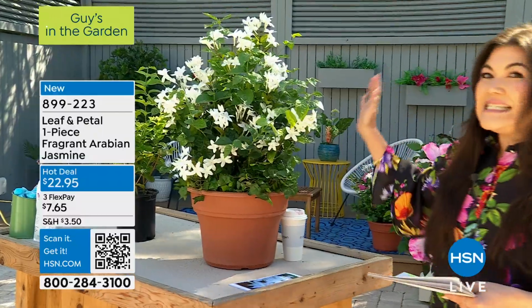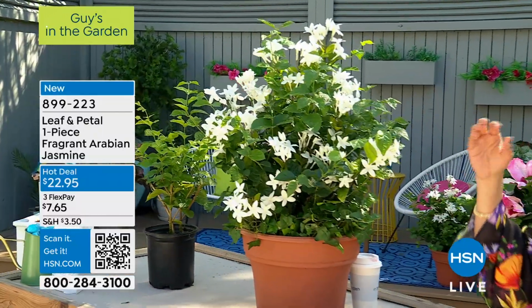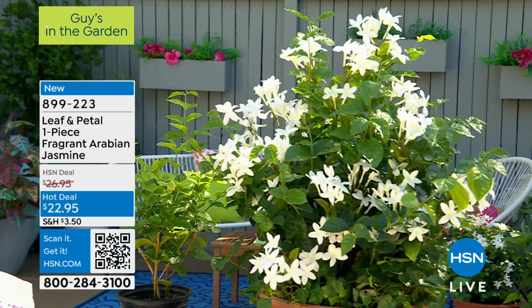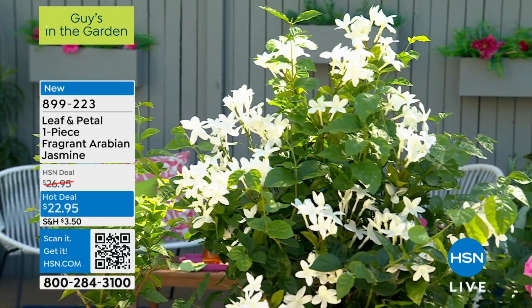Now, this jasmine, it is extremely fragrant. You know, we use it in perfumes, you see it in lotions and everything. It smells so intoxicating. These plants are super low maintenance.